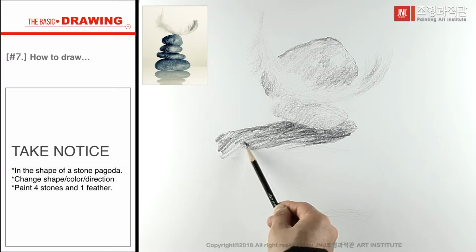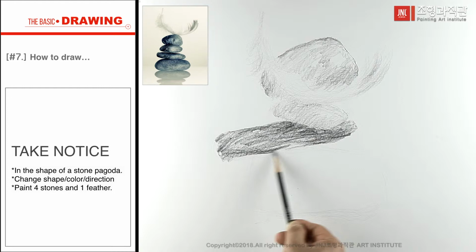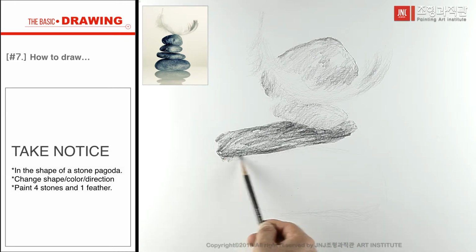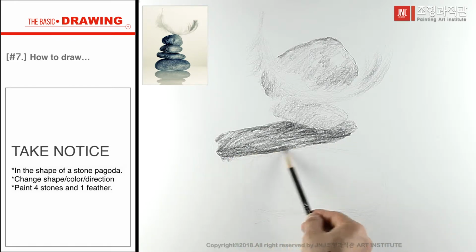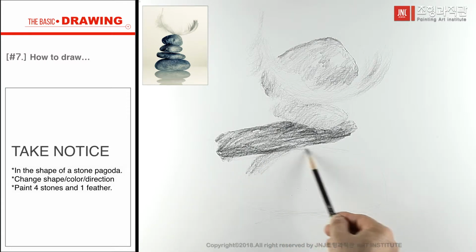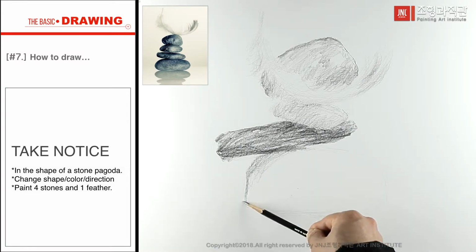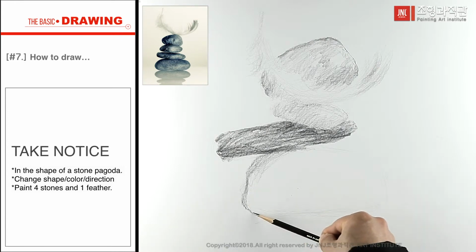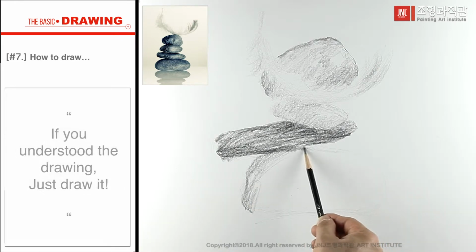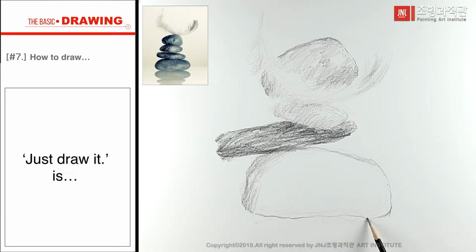How can I put as much information as I can into the picture you're drawing now? Now the right approach to make that possible. Let me say that again. In any field, the right approach is, if you understand what it is, you're just trying to do it. So if you understand what a painting is, just draw it. Just draw.